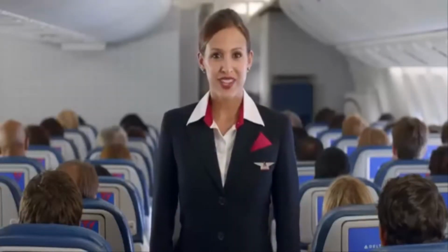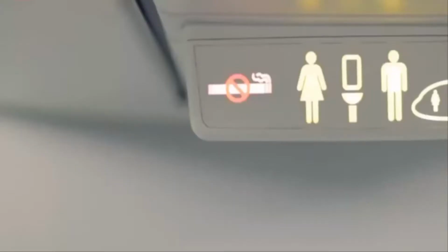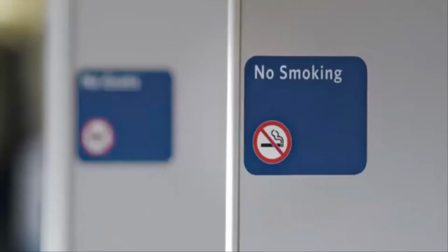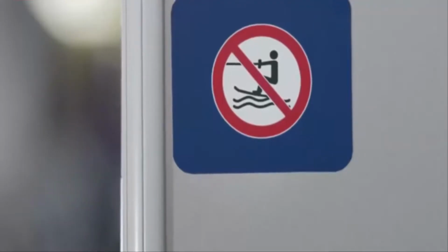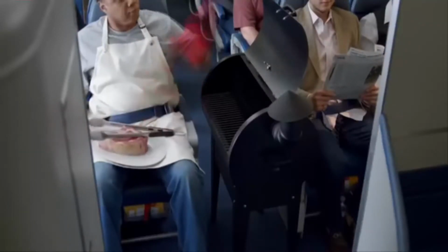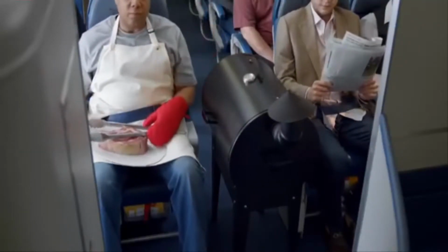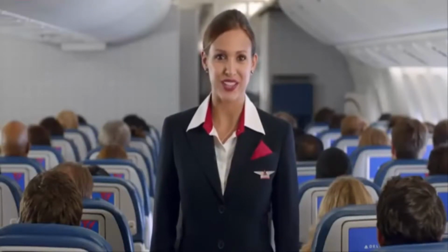For everyone's safety, federal regulations require all passengers to comply with the posted placards and lighted information signs located throughout the cabin, in addition to any crew member instructions. Smoking is not allowed on any Delta flight. And federal law prohibits tampering with, disabling, or destroying a restroom smoke detector.